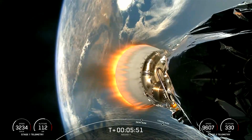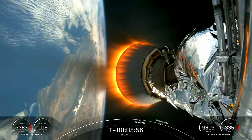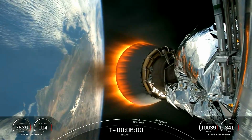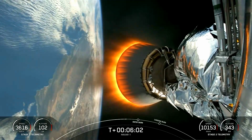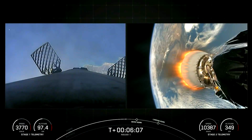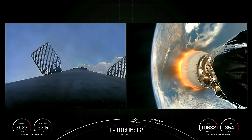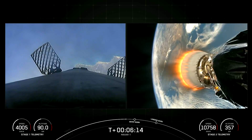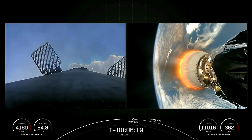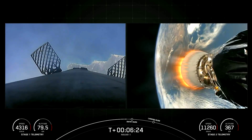Again, in the bottom left-hand corner of your screen, you can track that Stage 1 telemetry as it continues to decrease its altitude on its way back to Earth. And in the bottom right-hand corner, you can watch Stage 2's ascent to orbit. The grid fins that you can see on your screen right now are the primary mechanical mechanism by which we steer the first stage on its re-entry. We're expecting entry burn to begin in just about 15 seconds.